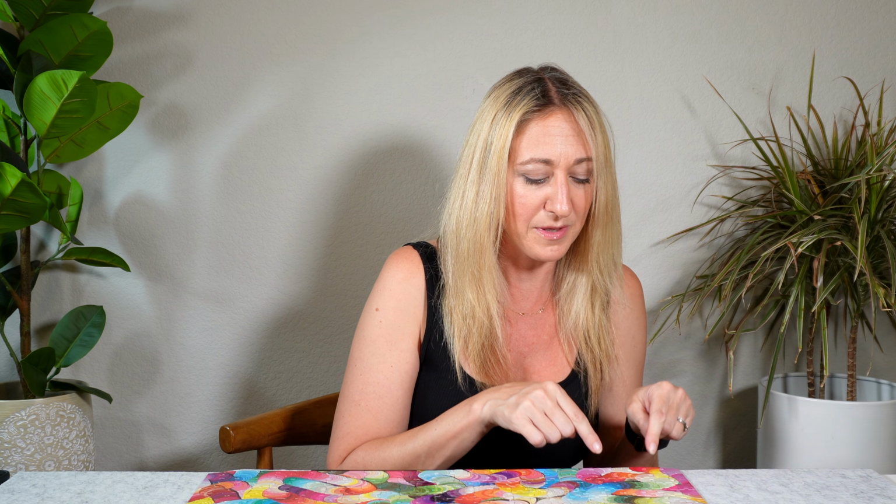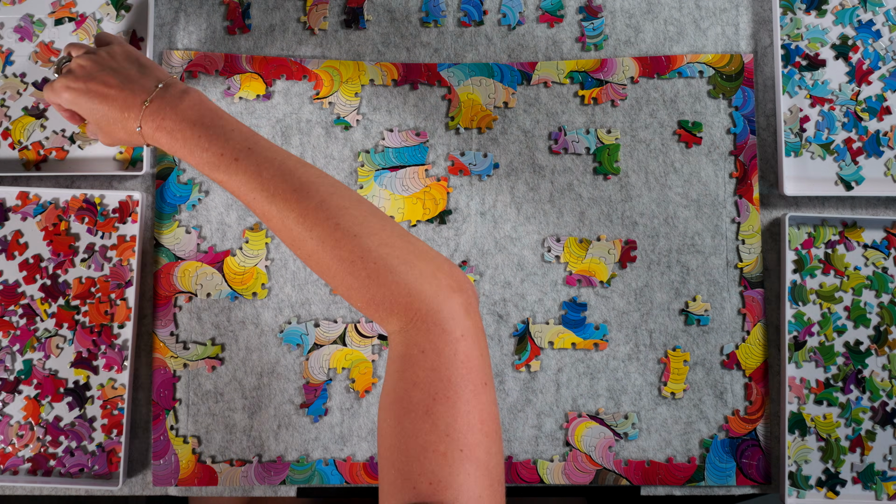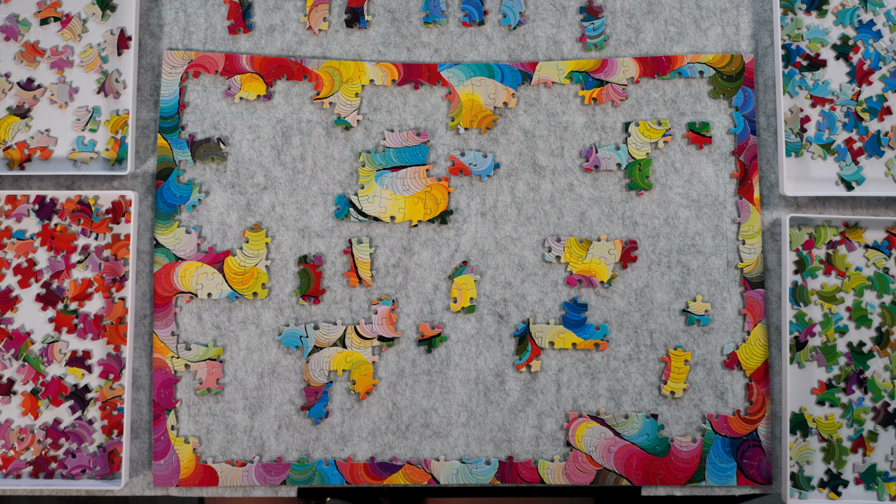I could see from the picture that the one right next to here was going to have yellow in it. So I went to the yellow tray, tried to find one that was next to the border. I literally just went around the entire puzzle like that. And I didn't get them all, but I got a few, and it boosted my morale.